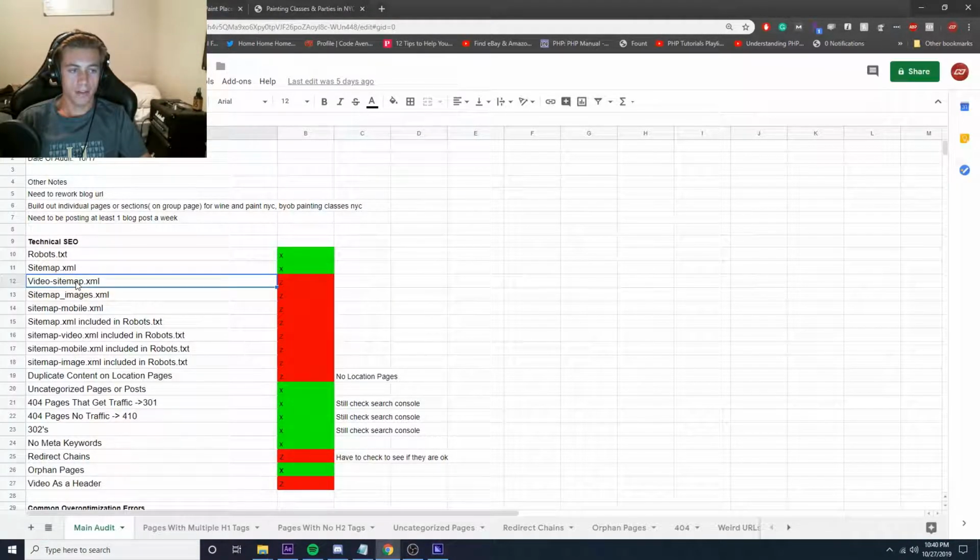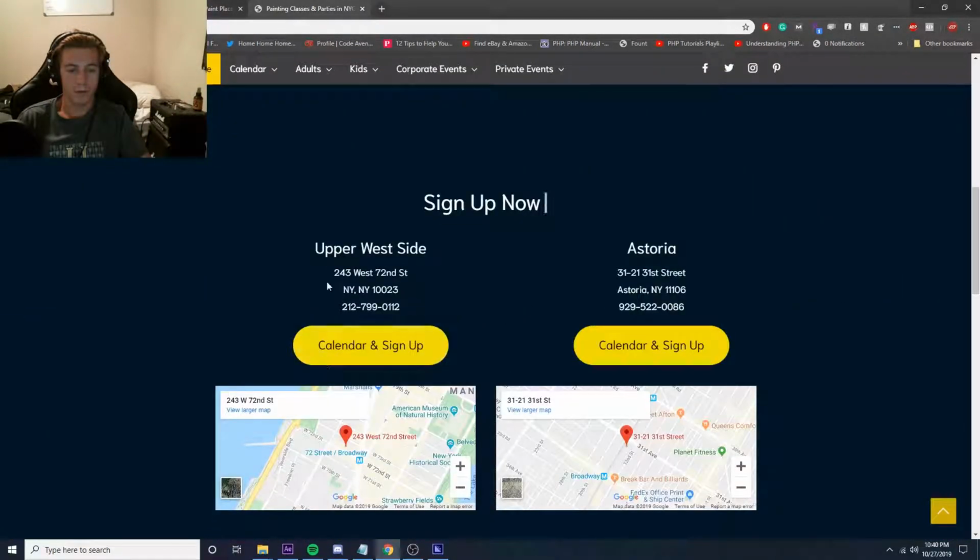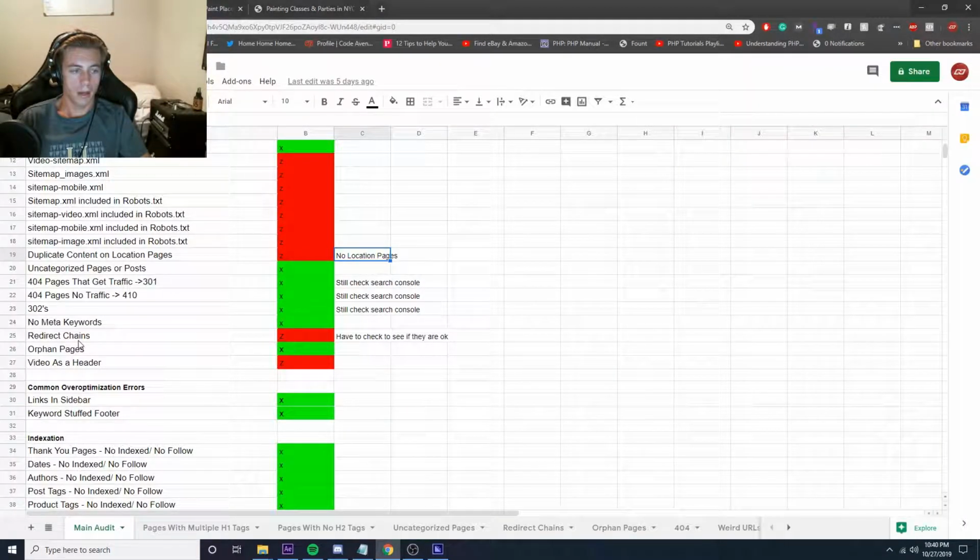So for on-site issues, they're missing a lot of the different sitemaps, and they weren't added in the robots.txt file. They didn't have location pages built out for their 2 locations. As you can see, they just have it here for Upper West Side and Astoria. I think that's how we pronounce it.